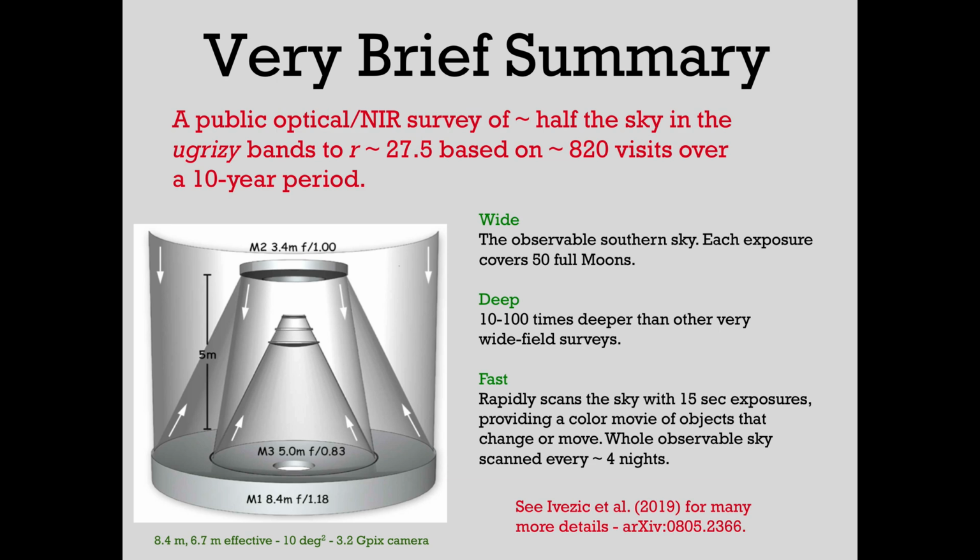By wide, I mean that it will cover the entire observable southern sky, with each exposure made with LSST covering about 50 times the size of the full moon on the sky. It will be deep. Its survey will be 10 to 100 times deeper than that of other very wide field surveys. And it will also be fast. It will be rapidly scanning the sky with these 15-second exposures and thereby providing a color movie of objects that change or move. And clearly active galaxies are known to be variable, so they will fall into the category of sources there that are changing.